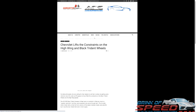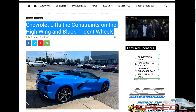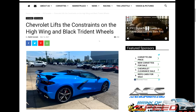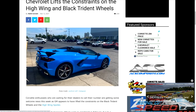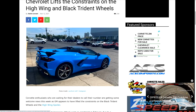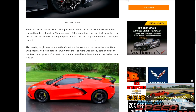This one is one of my favorite things that Keith has put up. And check this out. Chevrolet lifts the constraints on the high wing and black Trident wheels. Now that's big news for a lot of people out there who both wanted the Trident wheels and the high wing. This restraint came last year in March for both of them. Well, no, for the high wing it came last March: the 5VM, high wing, side skirts, and front splitter. But as far as the Trident wheels, that just happened in the last couple of months, but now it's been lifted so you can get the black Trident wheels. And again, I'm not going to go into major details here, but check out my description below, because this article will be in there as well.